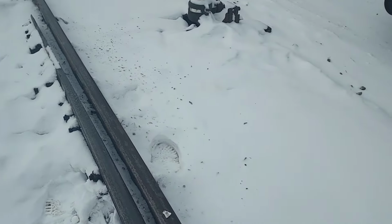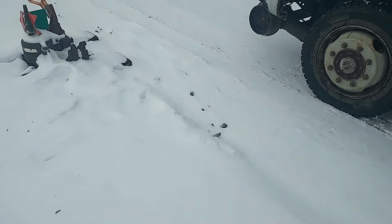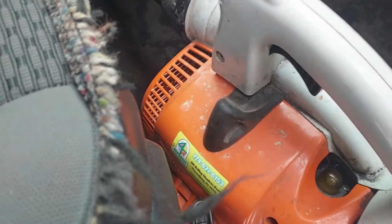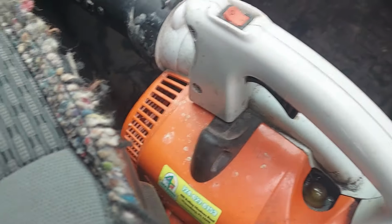Okay, I gotta get a coat on. I said it's cold. Okay, I got my leaf blower started up here. I've been in the truck all day, nice and warm. Okay, let me get my gloves on here. Be right back.